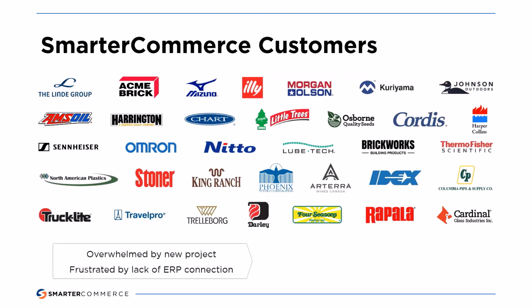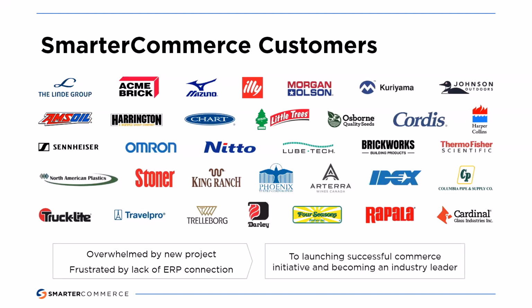Some of our customers are doing upwards of $30 billion in annual revenue. What all these customers have in common is that all of them at some point were charged with a new project in the e-commerce space, payment space, or as today's subject is concerned, in the retail space, and just couldn't find a solution, couldn't find a platform that really made sense for them at the retail level, which led to a lot of frustration. After partnering with Smarter Commerce, they were able to successfully launch a retail initiative and position themselves to be an industry leader.